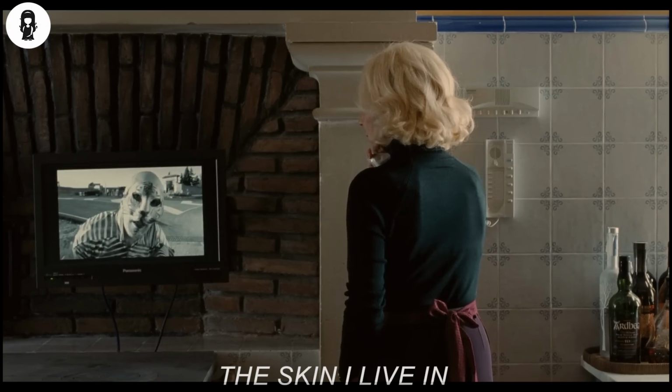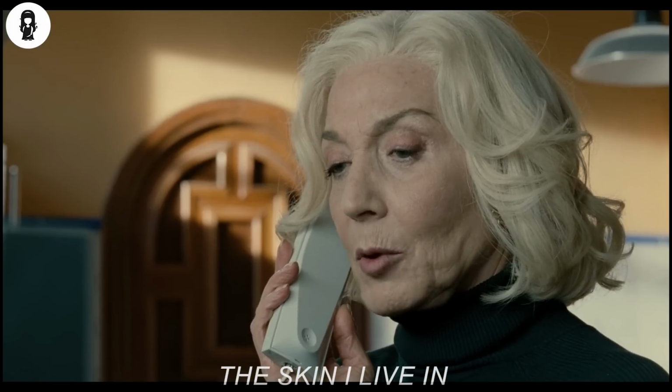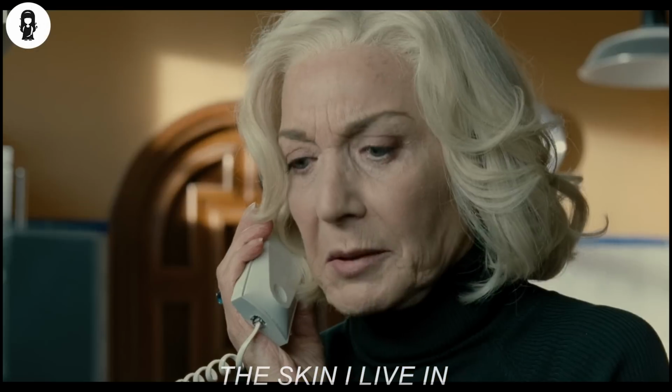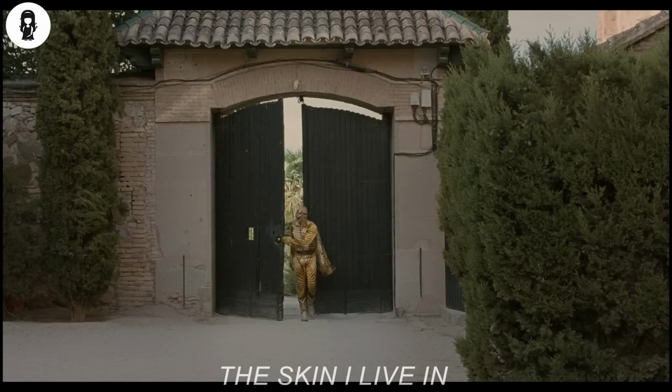The following day, after all the servants have left, a man in a tiger costume arrives at the door. He tells Marilia that he is her son, Zika, whom she hasn't met in over 10 years. He does this by showing her his ass. Marilia is hesitant at first, but soon her maternal instincts kick in and she allows him inside.